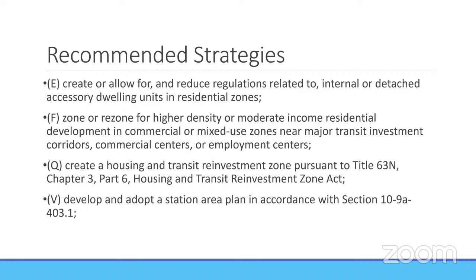So a question about that. If we are going to have this as one of the strategies, zone or rezone higher density with moderate income residential, can we mandate that the developer make it not rentals? Or we have no choice? Like they can go put them in there, but that's not going to give us the moderate income housing. Legally, can it be owner occupied? Unfortunately, we can't mandate that because the right to rent your property is considered a constitutional right.